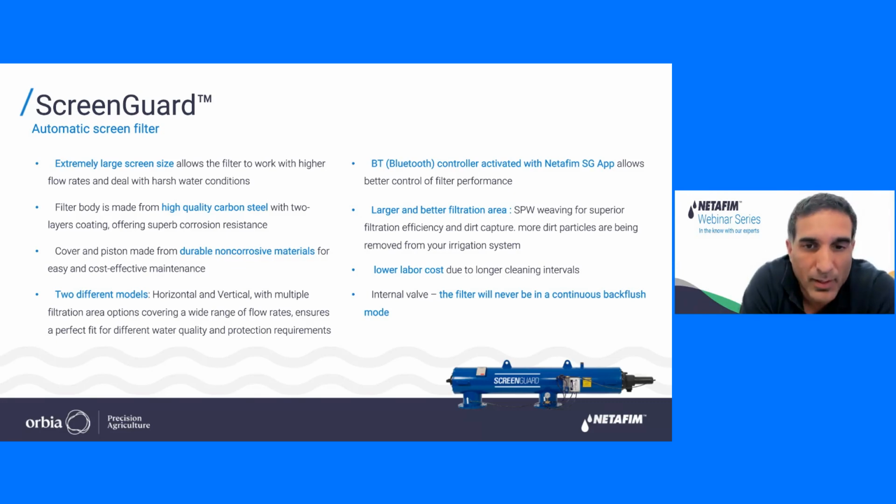We also designed a specific weaving method called SPW, with special material for the wires, in order that our screen element will be able to hold for longer. As we know, one of the common issues with screen filters is that when they get loaded with dirt over time, the screen tends to collapse. So by this improvement, we are providing a long-lasting screen that can hold longer and will not be replaced after 1 or 2 seasons.